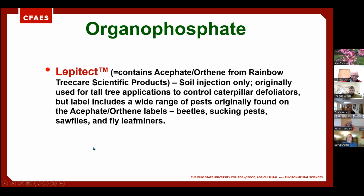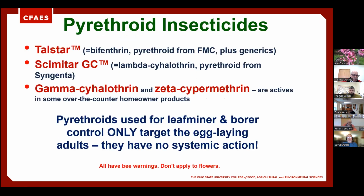We also noticed that it took out the mimosa webworms out of our trees, honey locusts. So kind of an interesting product. Acephate, Orthene, is an older product, but it's something you might want to consider, especially if you've got some caterpillar problems. When it comes to the pyrethroids, everybody's using bifenthrin.